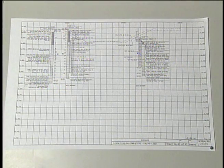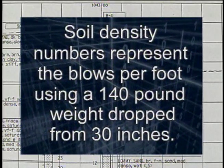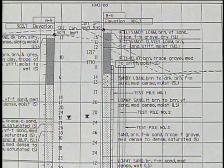Turning to the boring elevations on sheet 40, indicating the density of the soil. For your information, the numbers represent the blows per foot using a 140-pound weight dropped from 30 inches. As the density of the soil increases, the number increases. As we take a closer look, we see at elevation 855, or about 35 feet below cutoff, a dense layer of sand that will provide some hard driving.